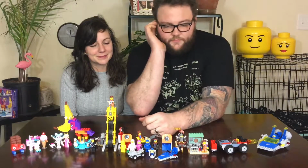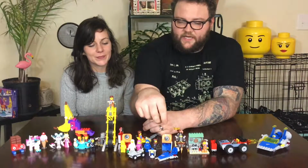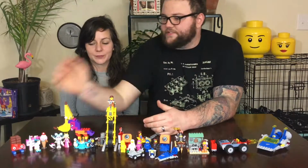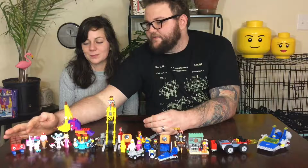The poly bags were really cool. You got this Brickbeard guy here, the Benny with the little crane thing, and then Wild Style with this guy here. Then the two small builds are the food over here, which are also the most adorable darn things I've ever seen in my life. I love the Unikitty.